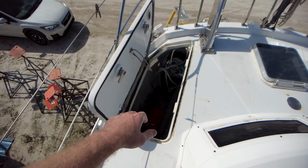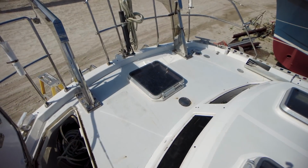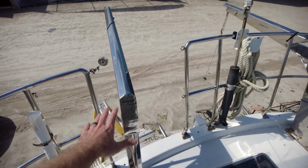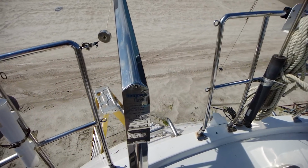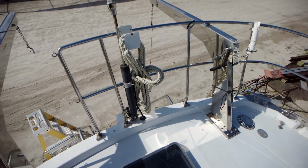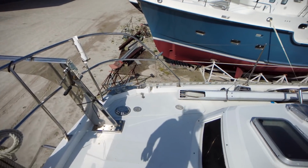So 2 nice big storage lockers on the stern here. That's gonna be a hatch down into the aft cabin, I believe. And we've got really nice stainless steel Simpson davits off the back. Really high quality, heavy duty, 300 kilogram working load. Definitely lift a lot.